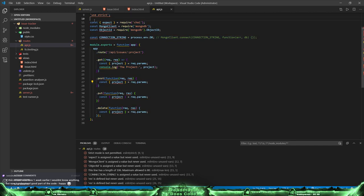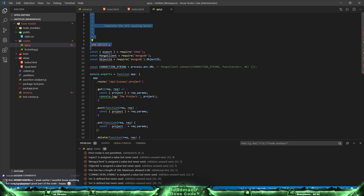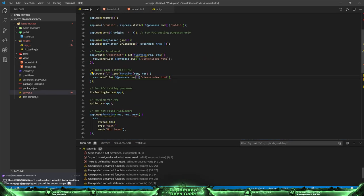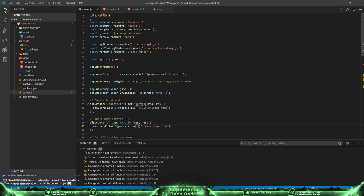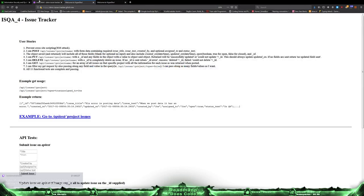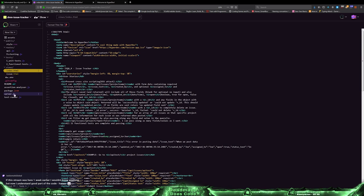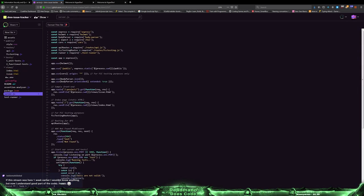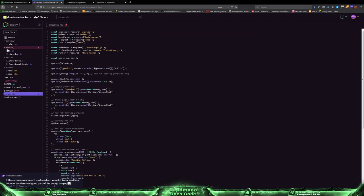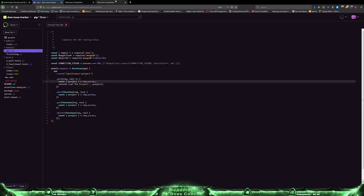Why are we using use strict? Come on, really? Didn't serve? Oh my god. Who uses use strict now with ES6? Okay, so that's server and under API. There we go. So now we should get something. Let's open our logs.